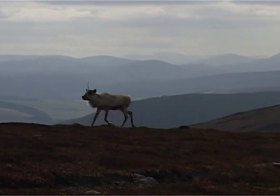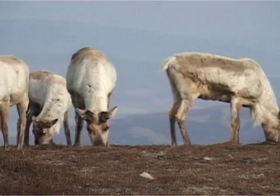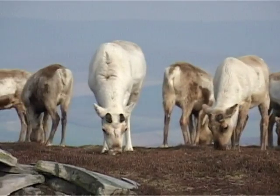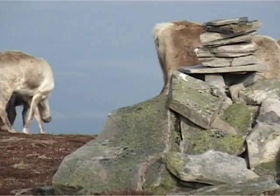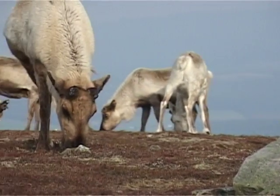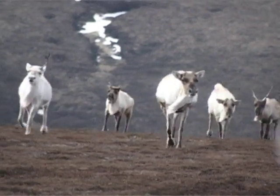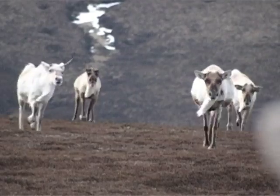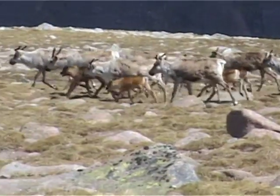The Cairngorms National Park encompasses the biggest high area in Scotland, a high mountain plateau above 4,000 feet. It has an Arctic and alpine flora and fauna, and that is what reindeer want. So it is a natural habitat for the reindeer in the Cairngorm Mountains. They're a highly seasonal animal. They respond to the seasons. The calves are born in May, and they're delightful.